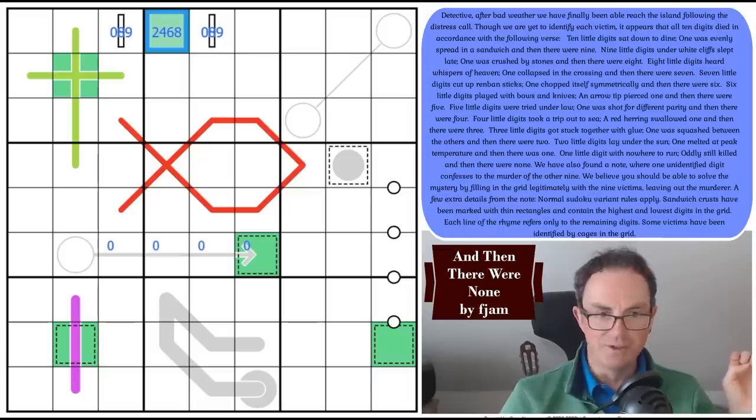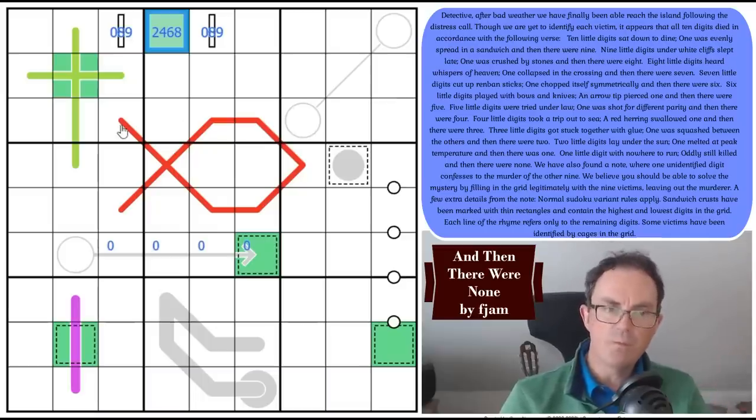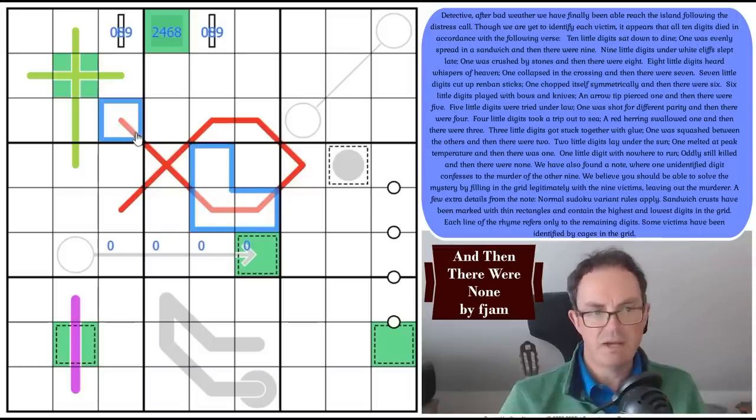Okay, all right, well, let's carry on with the rhyme. Hang on. Right, five little digits were tried under law. One was shot for different parity. And then there were four. I don't understand that one. Oh, parity. So that's right. So this is a parity line. The fish is a parity line.